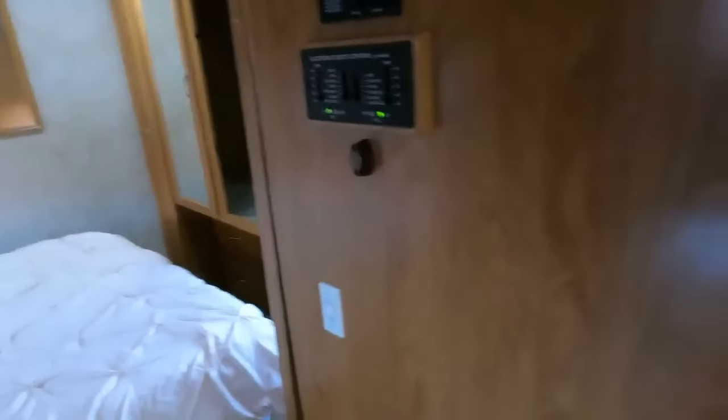Let's see here. Does it have little TVs? Yeah, got the little small television, so you can, I guess, put an Xbox or PlayStation or something there. I'm not sure, but they're there. And one on this one too. So you've got your little TVs in there.